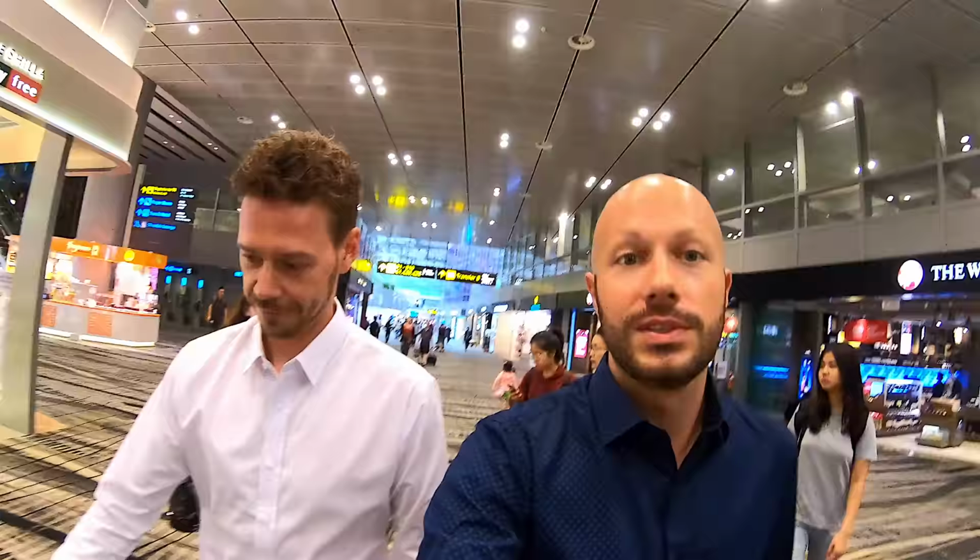This was the private room from Singapore Airlines. It's an outstanding lounge experience like the Lufthansa first class terminal. We are heading to the gate right now. It's 8:10 and let's see what's on board on Singapore Airlines A380 to Hong Kong.